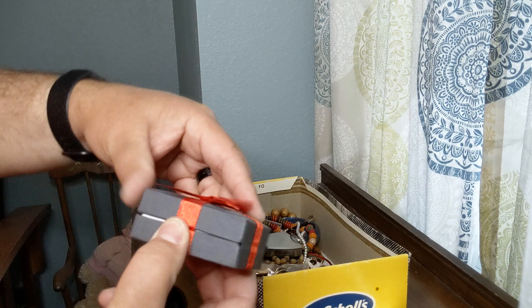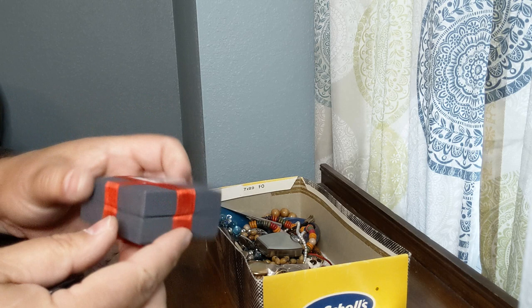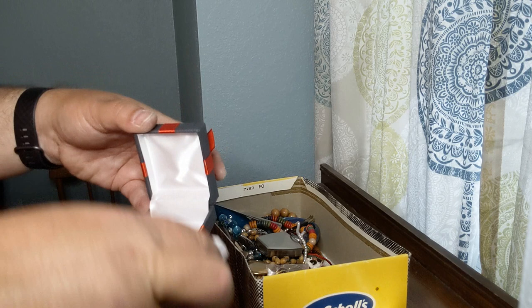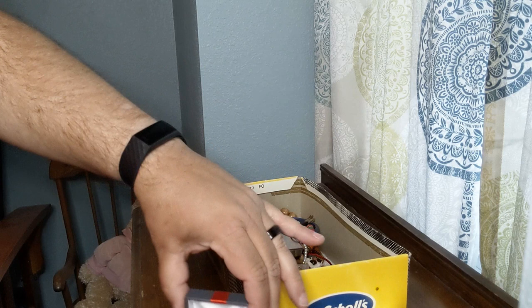Here's a gift box. Cultured freshwater pearls on silver, sterling silver. Looks like it's brand new. Also feels like there's something else in there. There is. Another pair of earrings. Don't think these are silver. No. But pearl and sterling earrings.